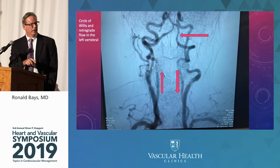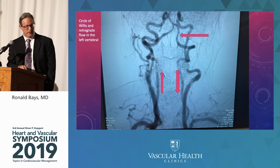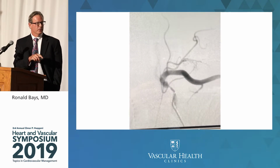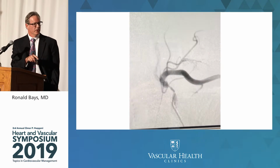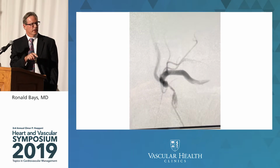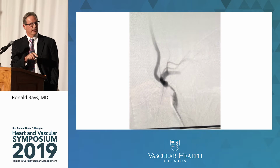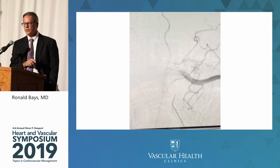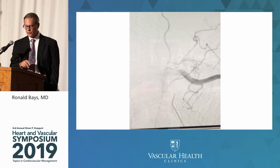So again, the anatomy here, the flow is going up this side, back down this side to fill this left subclavian artery. Just an example of where it's at later on in the image. And that's another video, if you can play that too. It's a very short video, but if you notice, when you inject a little contrast here, it starts to go up the vertebral, but then it comes right back down to fill the subclavian artery. So in that situation, even though you can't maybe say exactly what the degree of stenosis is in the subclavian artery, you know it's significant because there's retrograde flow.